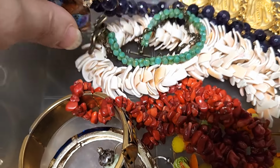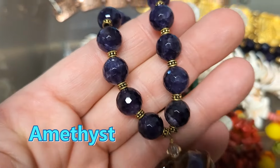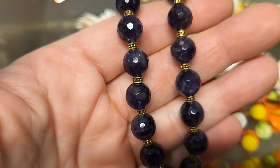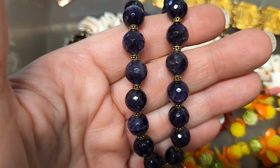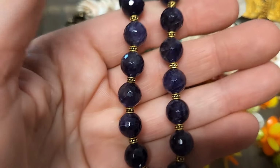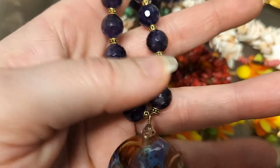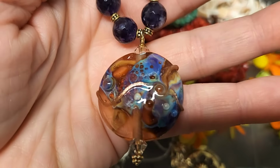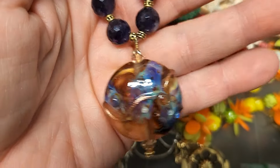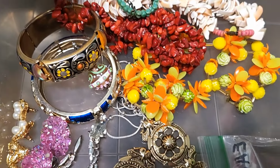And what's this? This is a cool one. These are stone. They're cold. Glass is cold too, so you kind of have to test it. I use an app called Rock Identifier. If I know it's a stone and I don't know quite what it is, I'll take a picture of it and put it on Rock Identifier. And look at the glass lamp work bead here. Isn't that wonderful? That's an artisan made piece. That is so gorgeous. So that's a really nice piece.